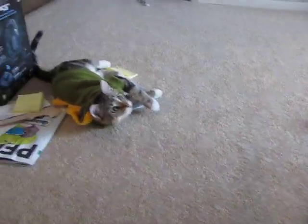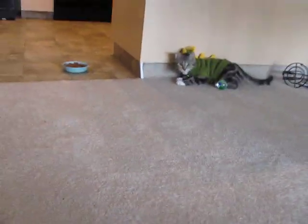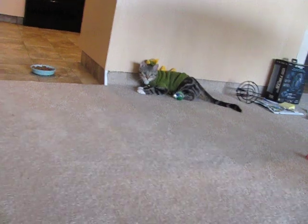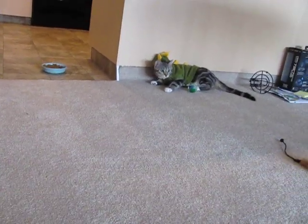I wonder. I will find her toy. The feather is her favorite toy. Let's see if she's depressed or not because of her costume. Oh, she wants it. She's upset because of the costume.